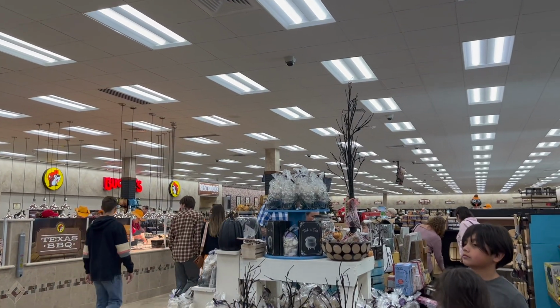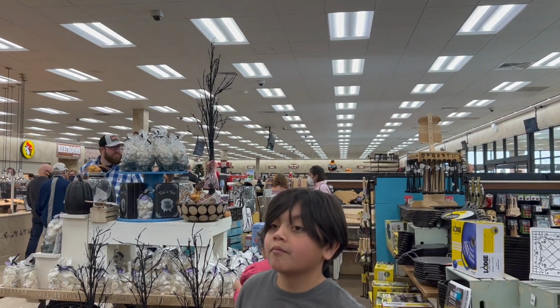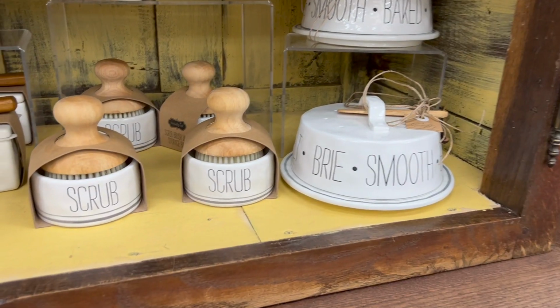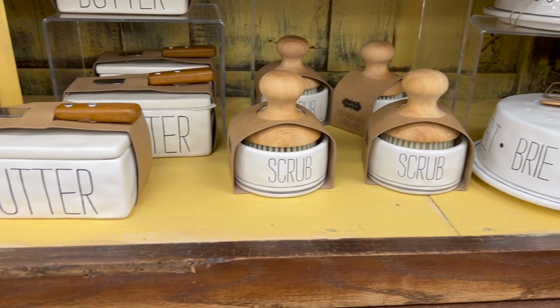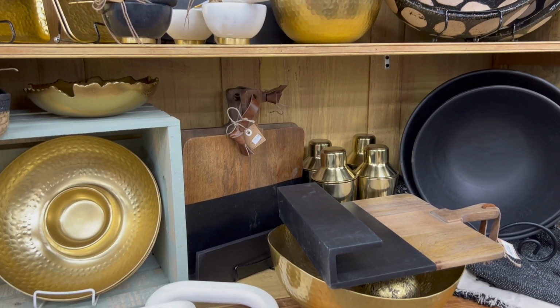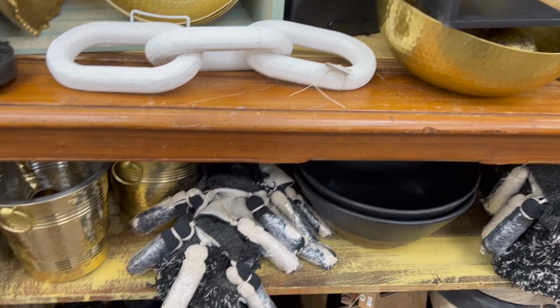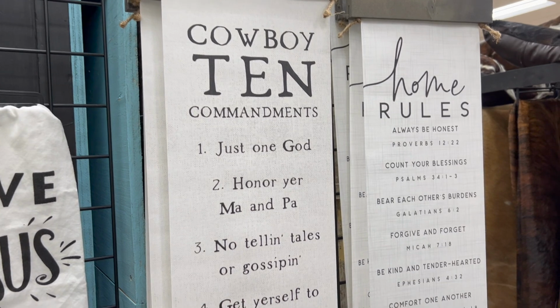It's a retail store, restaurant, gift shop. I mean, you name it. There's so many beautiful things in this place, and it's a huge gas station. They have a lot of beautiful things to look at, and they're always changing their inventory. So every time we go there, there is always something new.